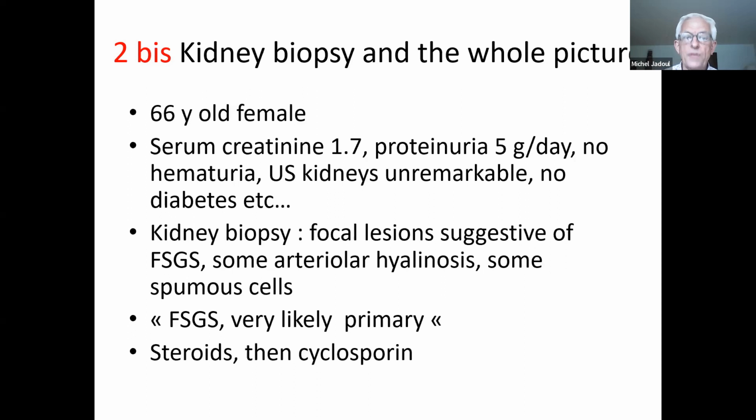It's a 66-year-old female with a serum creatinine of 1.7, nephrotic proteinuria, 5 grams a day, no hematuria, ultrasound of the kidneys unremarkable, no diabetes, nothing, no clue to anything. Kidney biopsy performed at another hospital showed focal lesions suggestive of FSGS, some arteriolar lesions, and some squamous cells. So the conclusion of the nephrologist at that hospital was FSGS, very likely primary.